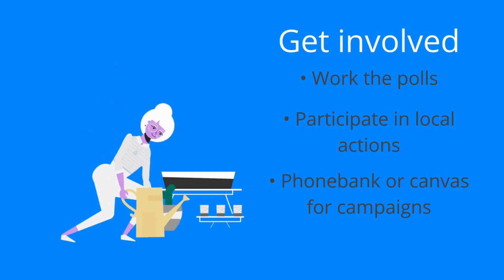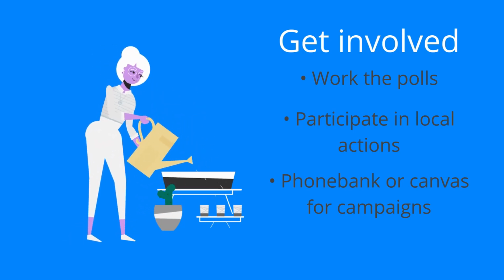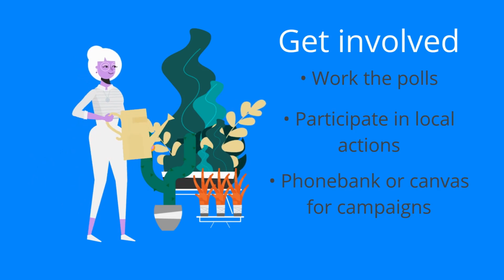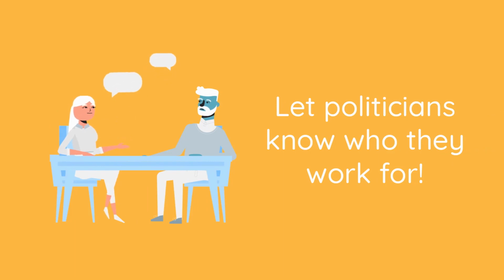Get involved by signing up to work the polls in future elections, take part in local actions that are important to you, and phone bank or canvass for your preferred campaigns. You can also stay involved outside of the elections by participating in your local government. Meetings for your local Board of Supervisors, Superintendent of Schools, and town halls are always open to the public.